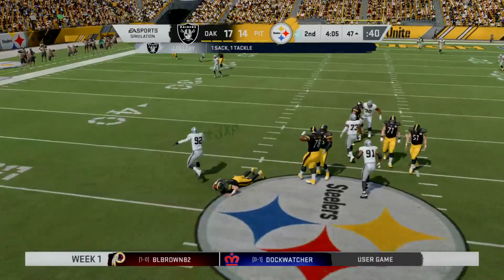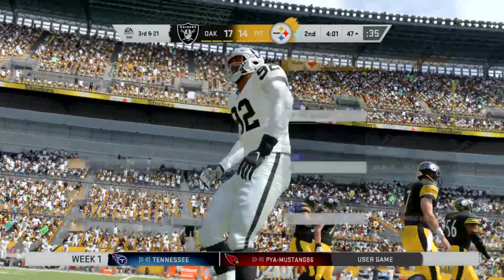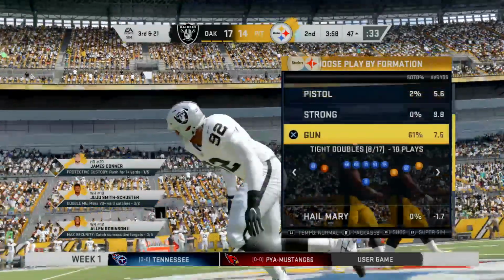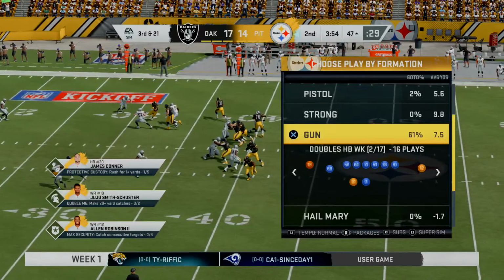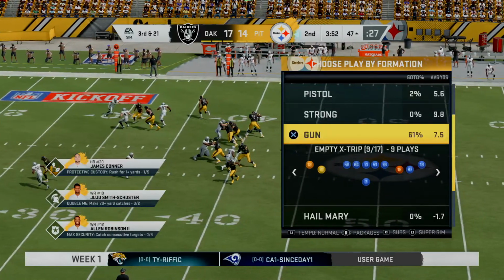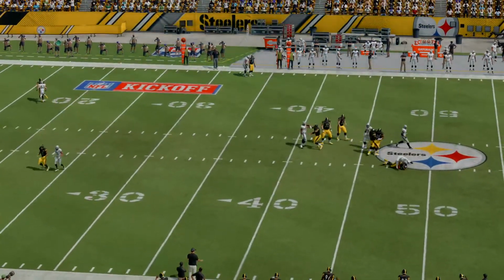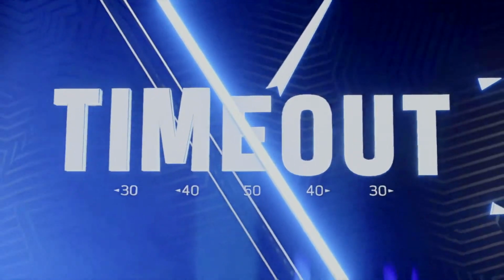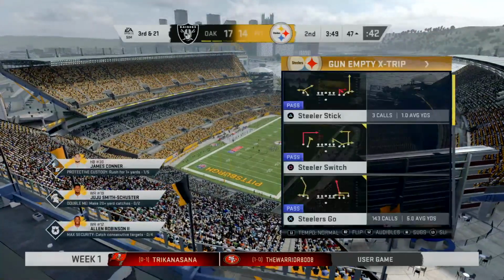Nowhere to escape, and he goes down. Jerry Tillery in there to bury him for a loss of 11. Okay, was it a breakdown in protection? Did the running back not pick him up? What does it really matter? Sometimes it's just a great play made by the defense. Big-time sack. Now the Steelers use the first of their 3 timeouts. They'll have 2 remaining as we step aside here in this second quarter.